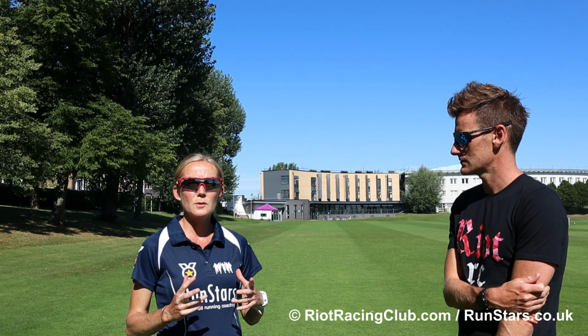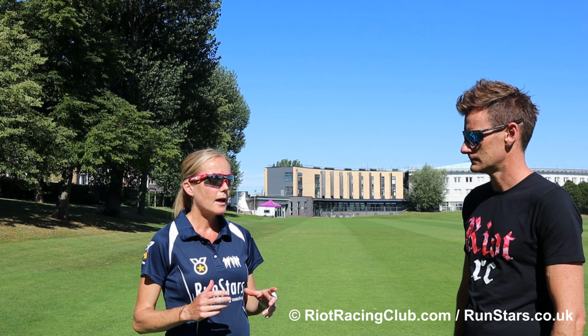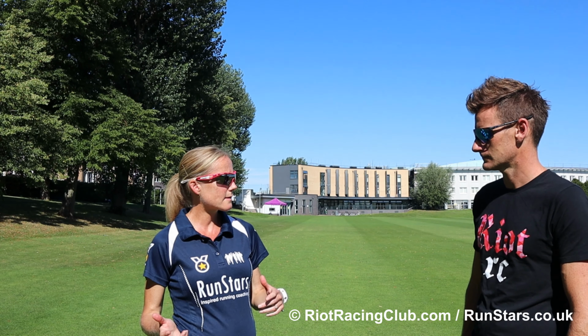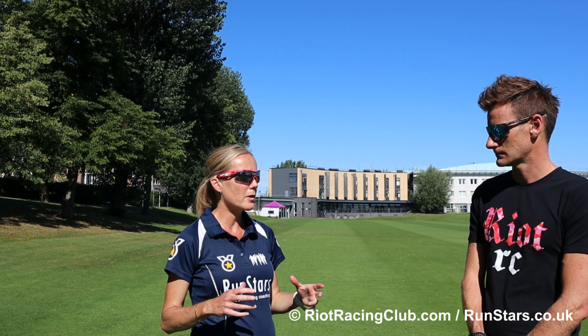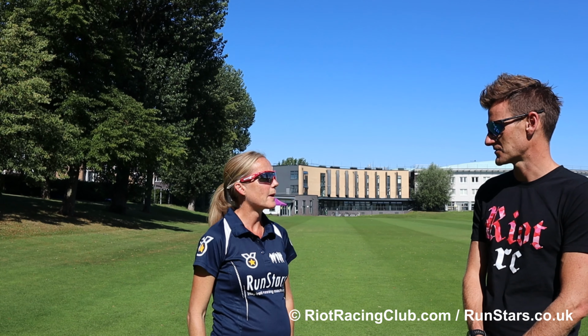And 3 key things we're looking for are to strengthen those running muscles to improve efficiency, improve our communication between our nervous system and our muscular system, which will also improve running economy, and also to exaggerate that range of motion so we can increase our stride length and our knee lift as well.